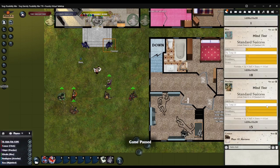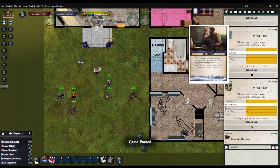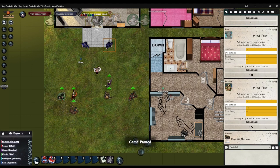Okay, play. Okay, now let me read it to make sure. You notice an otherwise unseen item, clue, or event. Alertness may be played out of your hand at the start of an ambush to prevent the heroes from being surprised. Okay. Nicely done. Hang on. Okay. You're knighted by the local wildlife. Ooh, bird. Huh. Oh, bird. Bird is flying around. Okay. I was actually thinking, ooh, squirrel.